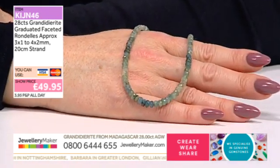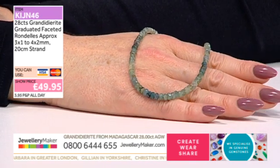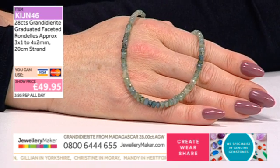$49.95. And I have to say, when looking at those stones, they didn't look vastly different in terms of the quality of what you're looking at right now, because these have a level of transparency. They're not completely eye clean. Grandidiorite isn't expected to be completely eye clean, unless, of course, you have that 5-figure price tag available in your pocket. This is working out how much per carat?